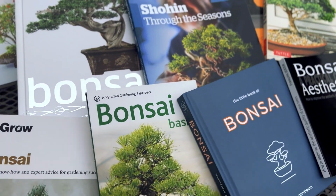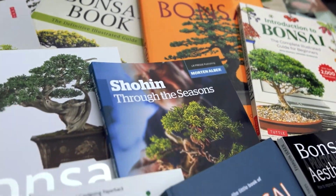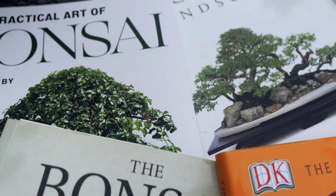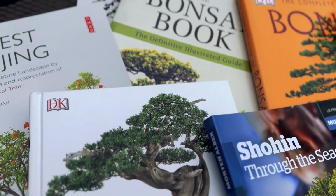If you're interested in bonsai and want to get started as a beginner, there are a wealth of informative books available that can guide you through the basics and help you develop your skills. What qualifies a book for beginners or people new to bonsai? Well, to make this list, a bonsai book for beginners should typically have several of the following characteristics.